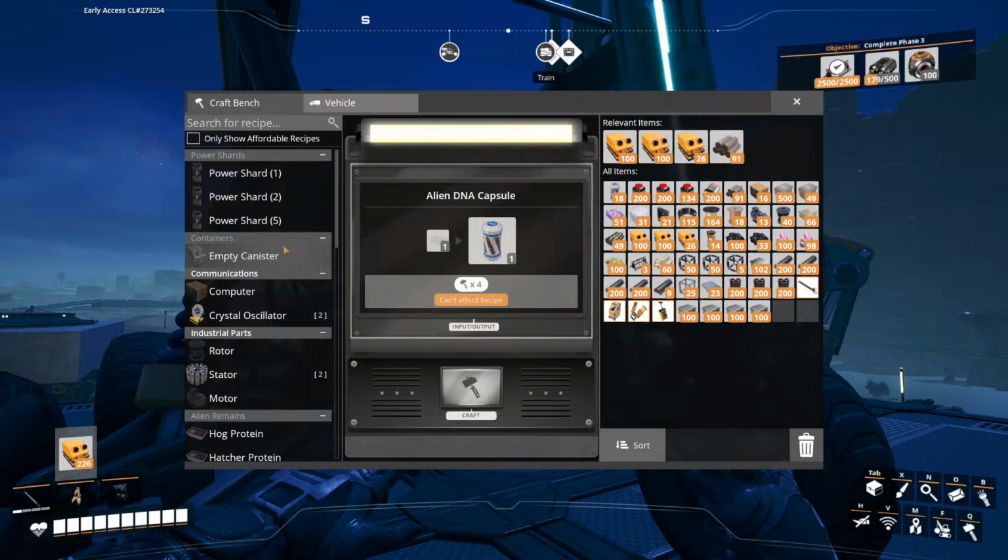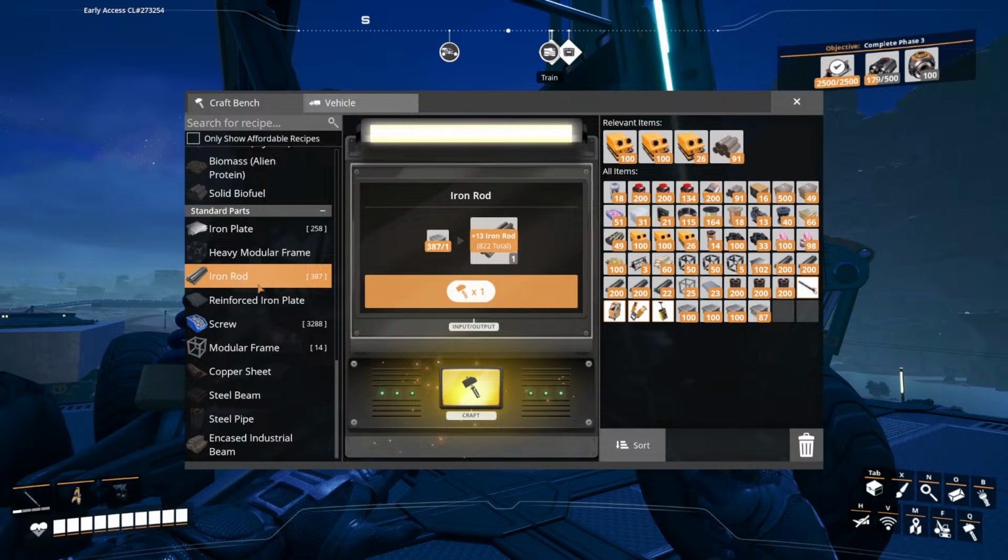All right. I just need to make a whole bunch of iron rods. So we'll just park ourselves here and do this for a second. How did it get to be almost 10 o'clock?